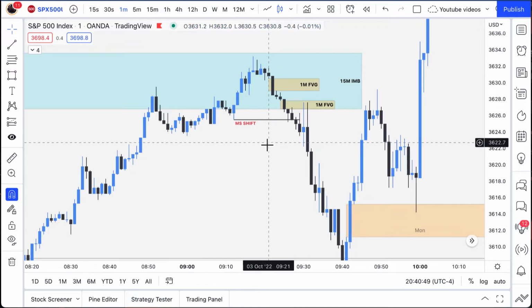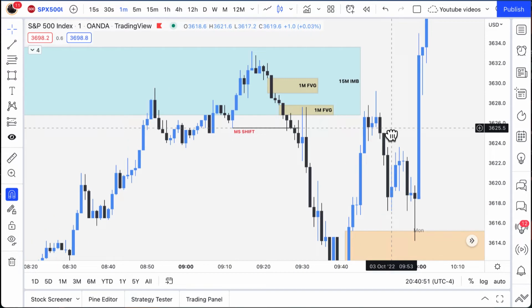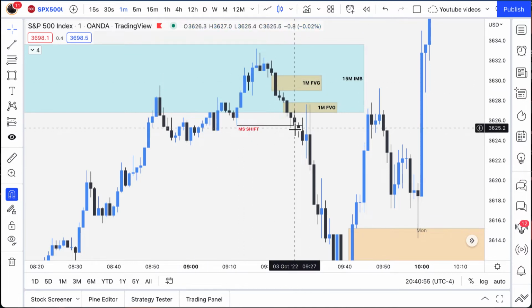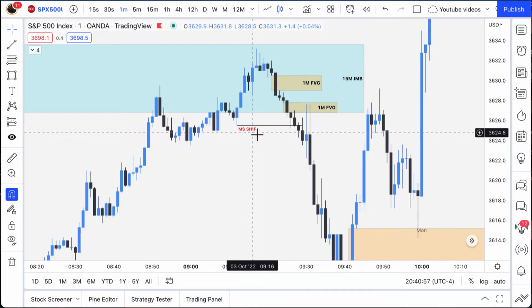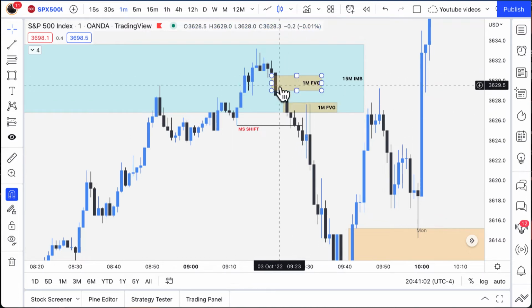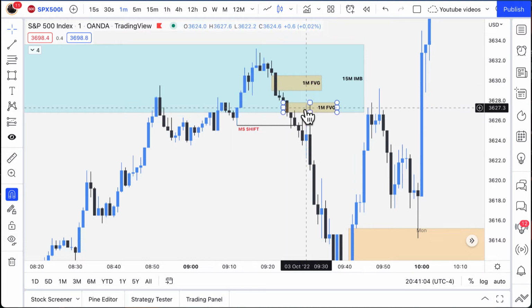which is exactly what I did. So a few key things you want to take a look at here: price tapped into the 15-minute imbalance. Price broke short-term market structure. There was a market structure shift that occurred right here in this bearish momentum. It left behind two 1-minute fair value gaps. So I got into shorts.